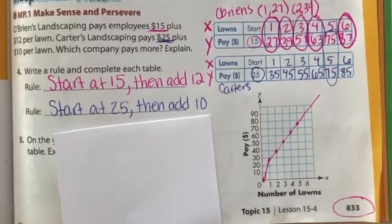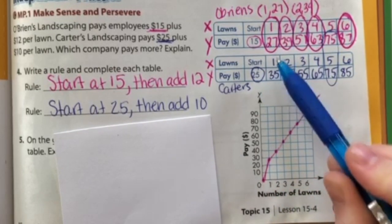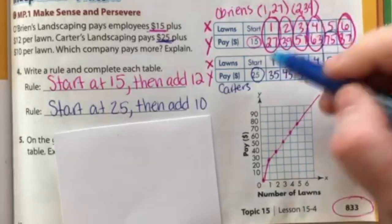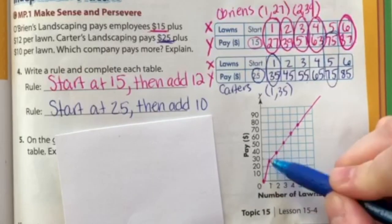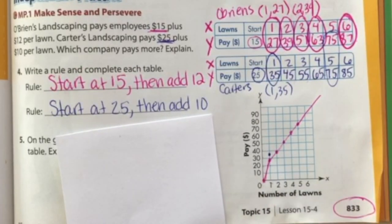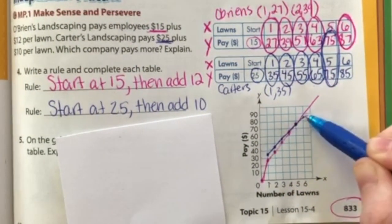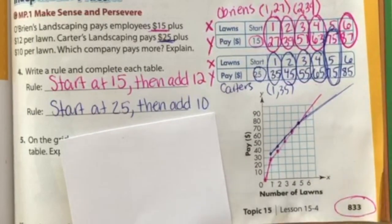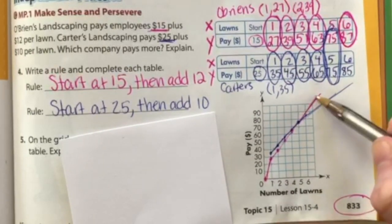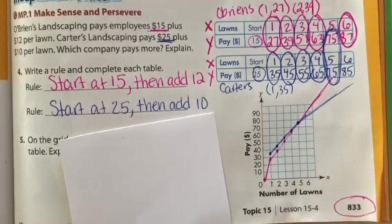So that's O'Brien's. Let's look at Carter's. They start at 25, okay? (1, 35) is their first ordered pair, so over 1, up 35, a little above the first one. And it ends up looking like that if you extend the lines, okay? As the more lawns that O'Brien's company landscapes, the more money they make over Carter's.